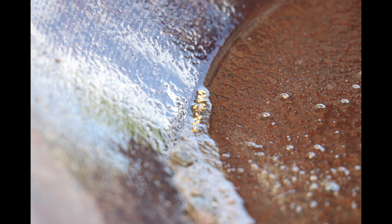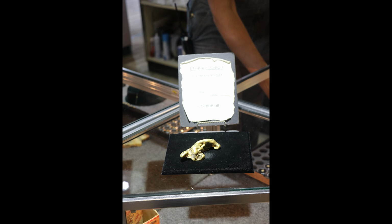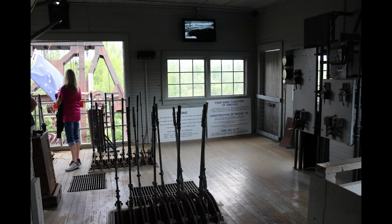Well, panning for gold. There it is, some gold. And that was the biggest chunk of gold they found out here in those parts. And this is the dredger. Looks like the eyes are smiling at us. The controls of the dredger.